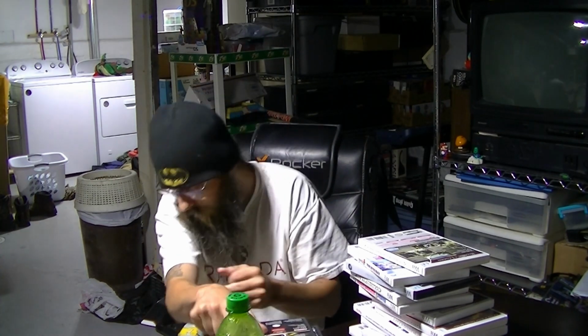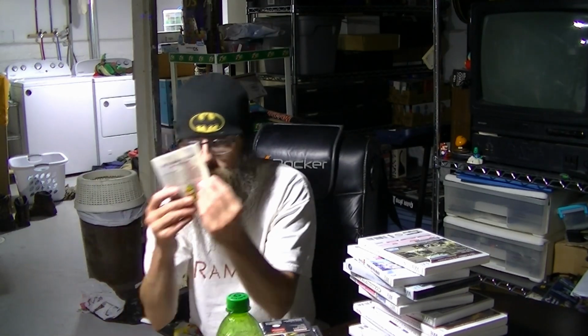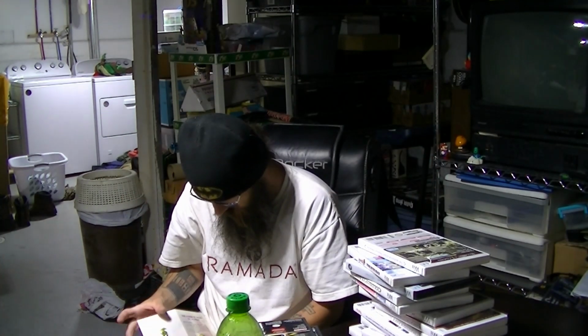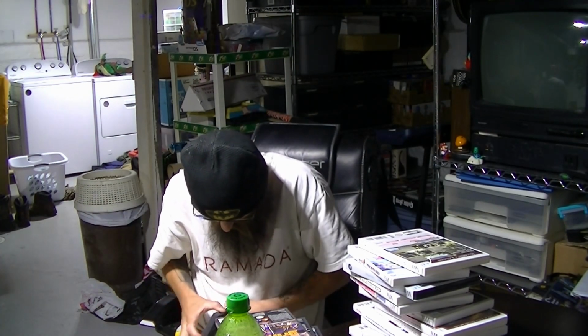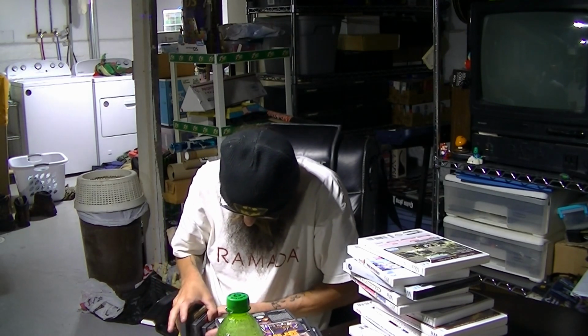And then we get over here. She had this in there as well, in between the GameCube games. I believe this is the map for the original, yep, the original Legend of Zelda. So this was kind of a highlight to find that tucked in there. And then we got NBA Streets. Then I believe these are complete as well. Nope, that one's missing it.